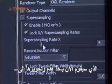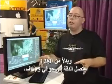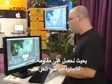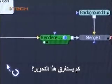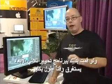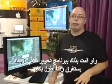Now, I'm going to go ahead on the renderer, and I'm going to add super sampling, which will now render this at a super sampling rate of 2. Let's make it 4. It will now render this 4 times larger. So instead of 1280, it's going to be almost 5K, 5,000 pixels wide. And then we scale it down. And this is going to give us better edges, so we get better anti-aliasing on the edges. How long does that take to render? Each frame is coming in now at around 9.6 seconds a frame. If I were to do this in a 3D software renderer, then it could take significantly longer.